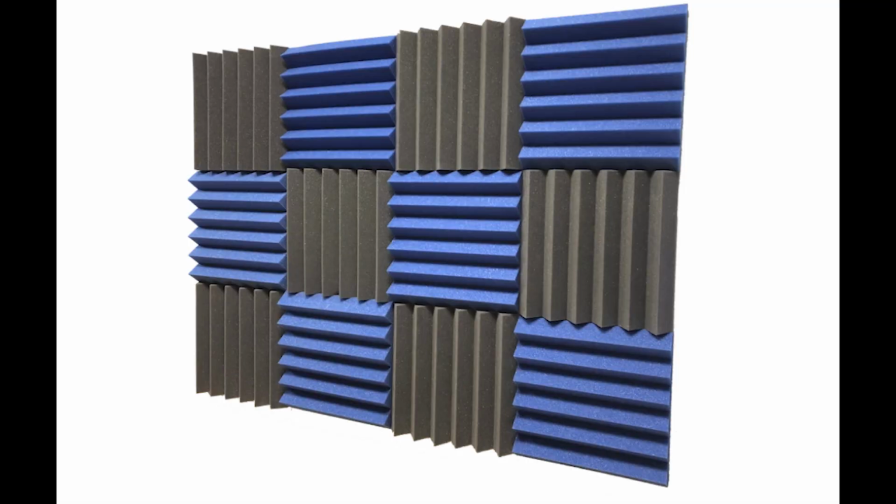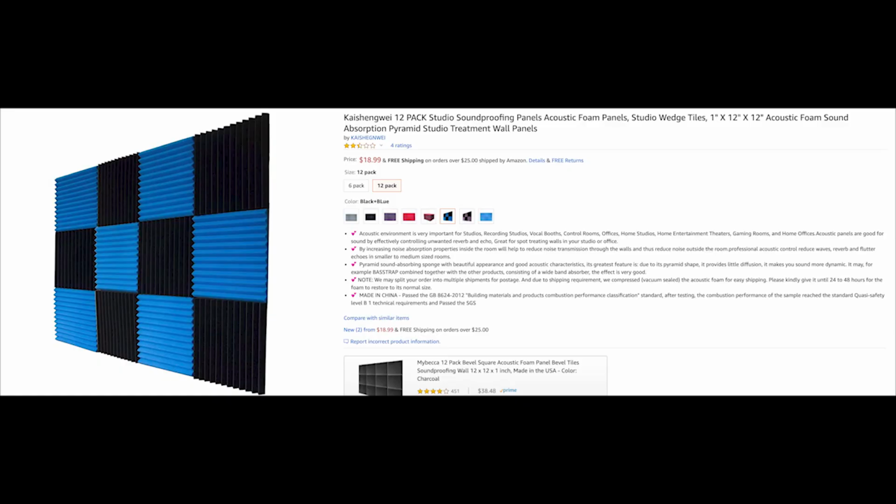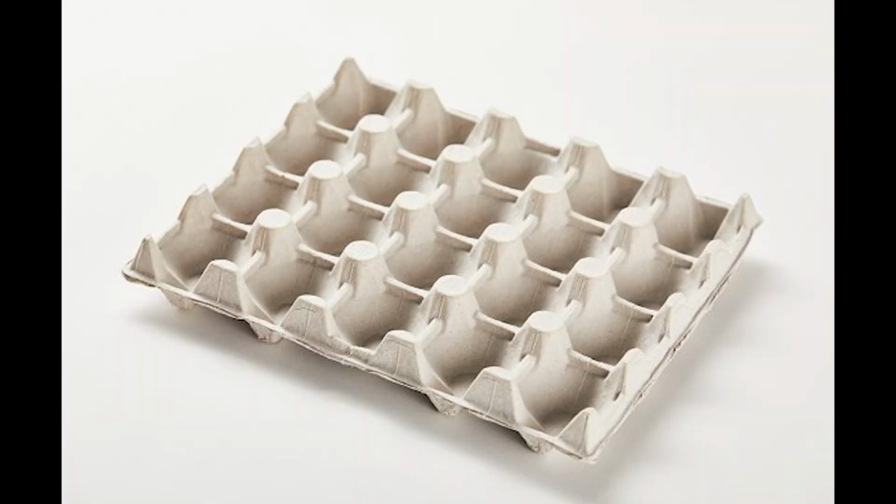But if you do want it to look more professional, you can definitely get yourself something called Acoustic Styrofoam. You can find that on Amazon. It comes in different colors, it comes in different shapes, it comes in different sizes. You can purchase that. If you don't, get yourself 8 cartons. 8 cartons are perfect. They will absorb the sound just as much.